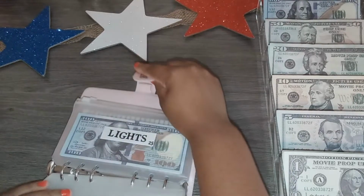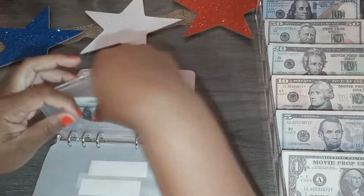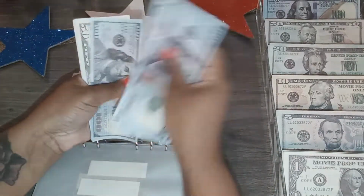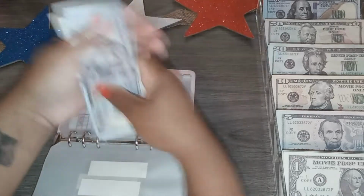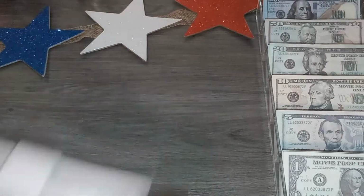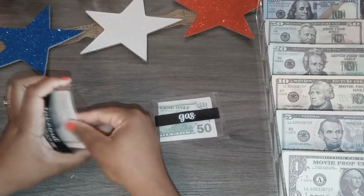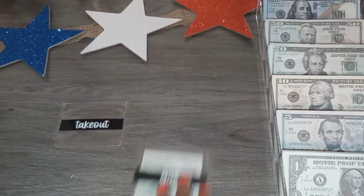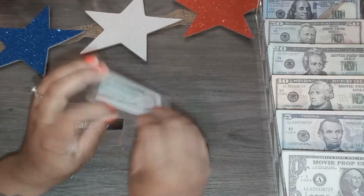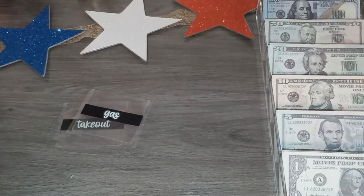All right, so the only bill we had to unstuff was the light bill, and that was $363. So I'm going to take that out. 1, 2, 3, 350, 360, 361, 362, and 363. And that was it for my bills. So my cash envelopes, I had to unstuff all of my takeout money because I actually went over on that one. So that's $10. And then gas, I also have to remove all of it. There's $50 in here. So that is also getting unstuffed.